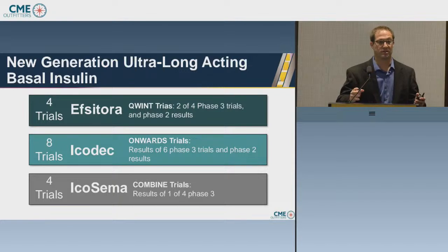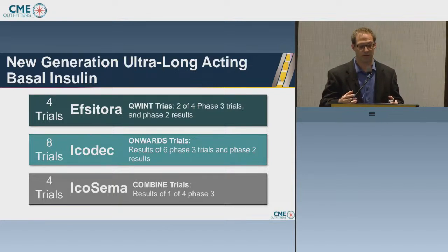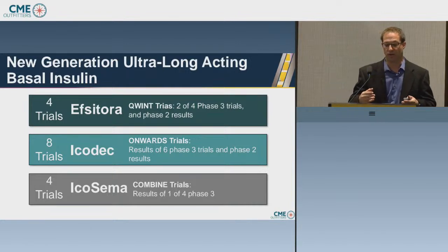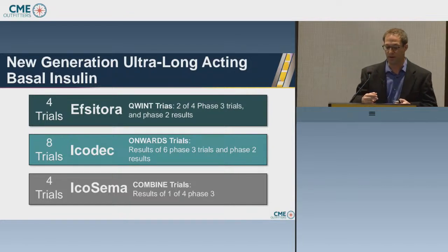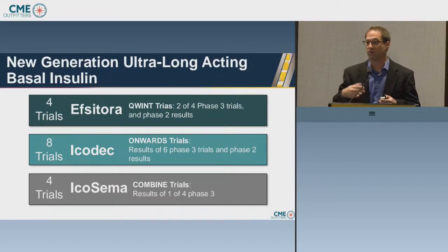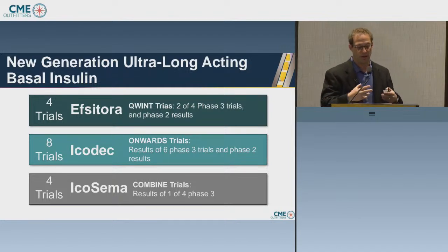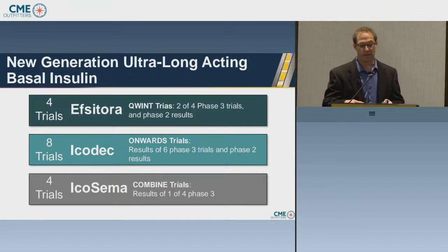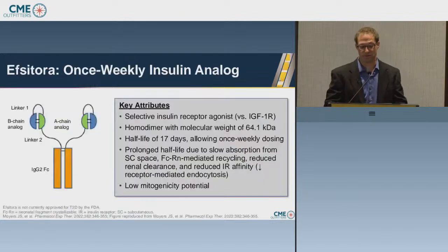So there's some robust data coming out and advancing in the weekly options here. Efsitora and icodec lead the way with 6 phase 3 trials that have gone through or are working. Those are the ONWARDS trials, which we'll get into in a little more detail. And then Efsitora and icosema, icosema being icodec and semaglutide combined as a combination.